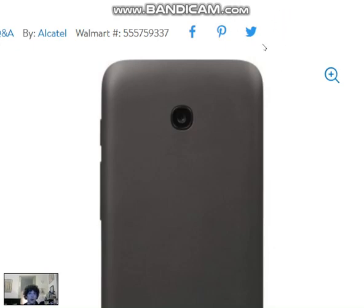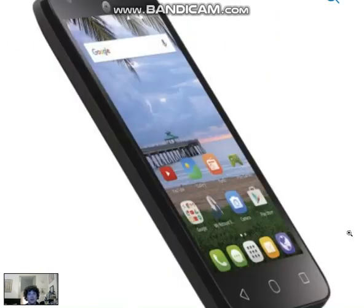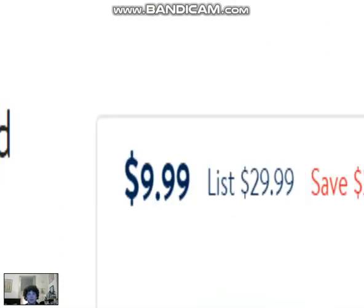I don't know, I just put my hand on there and I had no idea what I was even doing. Sorry about that. And here's the side of it. See? It has a home button right there. Home button, multitasker, and a back button. Not very many phones have that, do they? But it's $10. Why not?